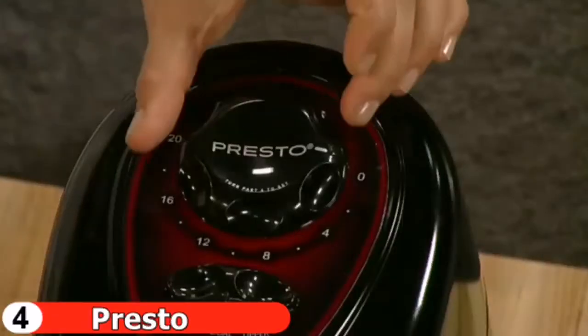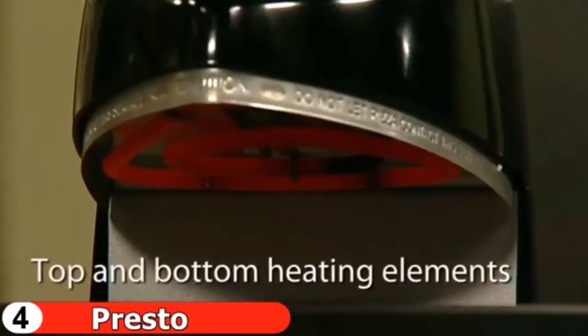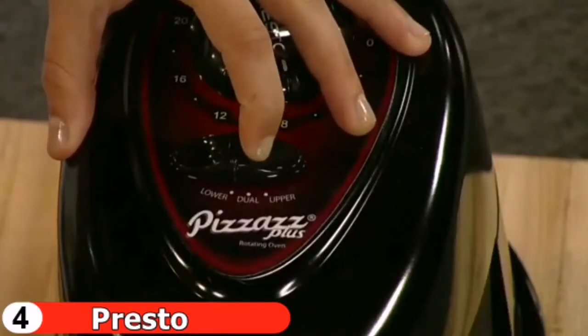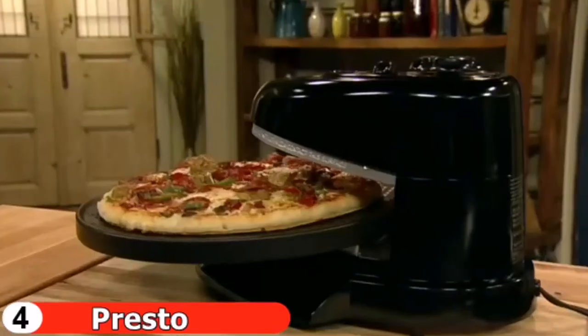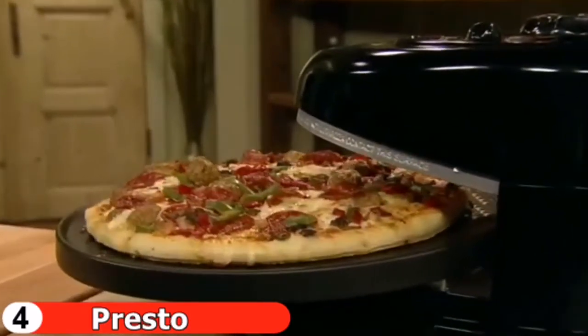Foods are baked on both sides using top and bottom heating elements. The heating elements are independently controlled, allowing you to choose between the top, bottom, or both for consistently perfect results. When the cooking timer beeps, the heating elements are automatically turned off. When compared to a conventional oven, you can save up to 60% on energy.